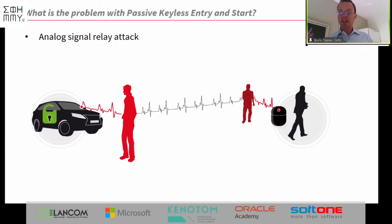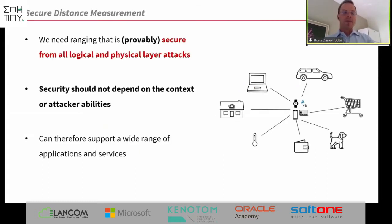The fundamental problem is that the car is not actually making any distance measurement. It is just, if the key fob hears the LF signal from the car, it says, oh, I'm there, and I allow it to open. So these systems are deeply not secure. They're really based on radio signal strength. Okay, so now, how can we secure that, right?